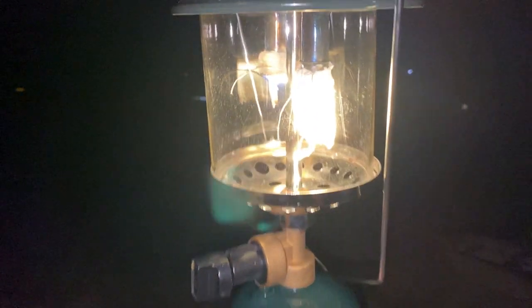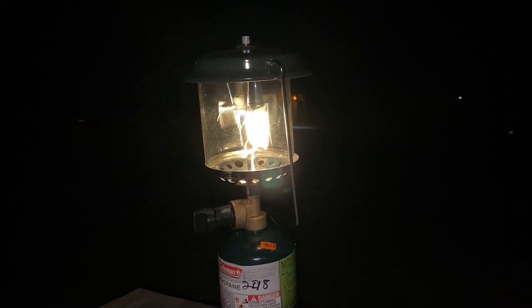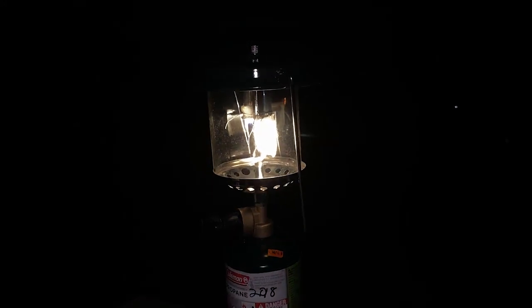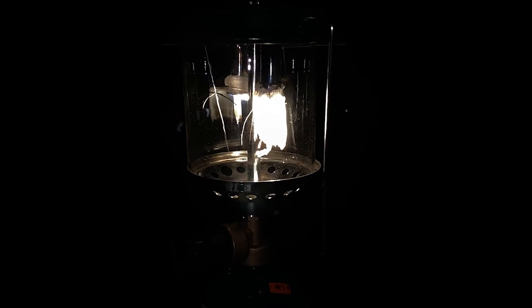Look at that. Isn't that cool? Flame on. I got the old school lantern out with the mantle. You know, want to know what a mantle is? It's that little bag in there. This is a lantern that we've had since we got married and when we first went camping together. And it uses the mantles. And I said, what's a mantle? And apparently it's that little bag. We only have one mantle in ours.